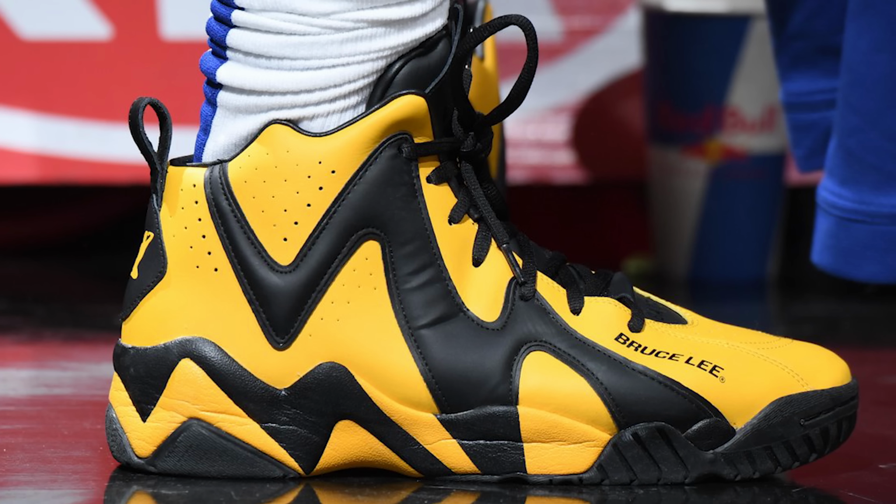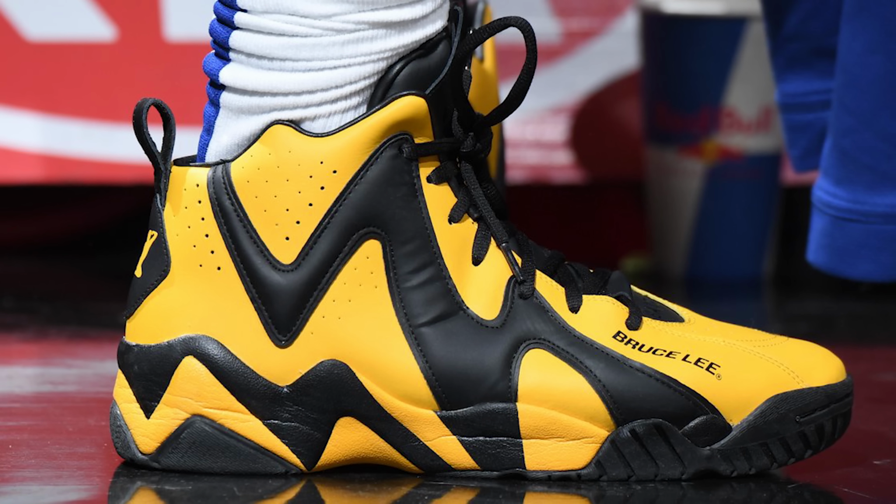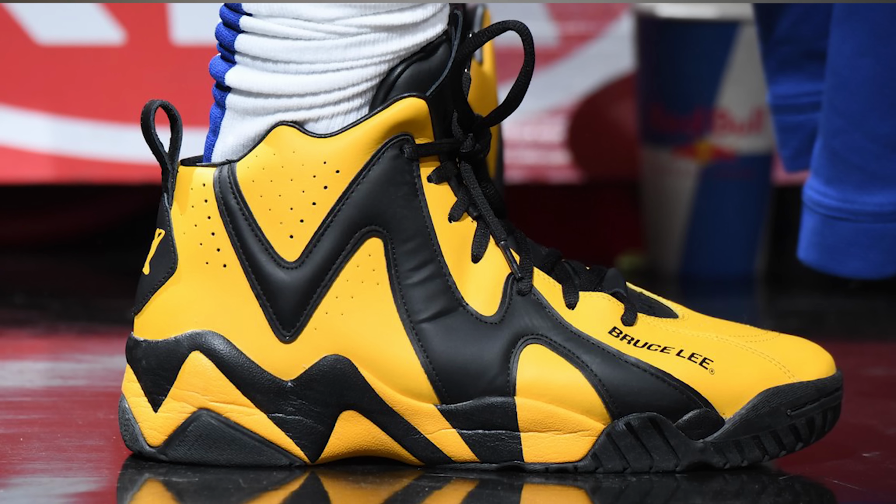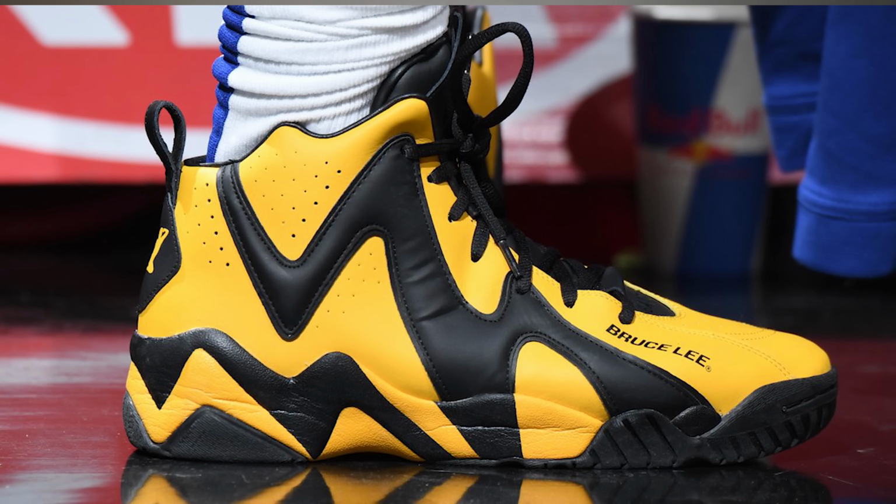Now before we get to our number 1 spot, we have to shout out the retro of the week. Remember guys, this award goes to the guy who wore the best retro sneaker of the past 7 days. And this week, the retro of the week goes to Montrezl Harrell of the Los Angeles Clippers for rocking the Reebok Kamikazes in a Bruce Lee colorway.